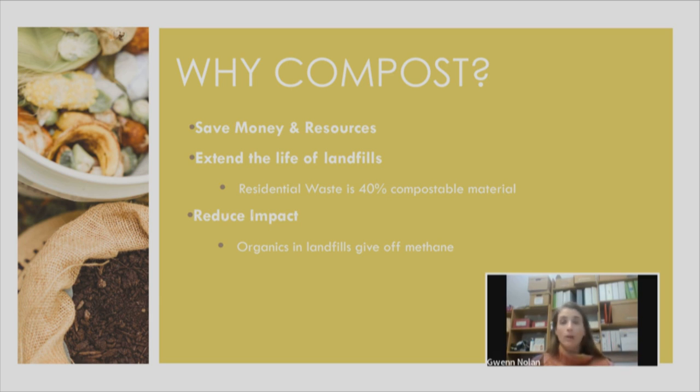This has to be pumped out of landfills as it can spontaneously combust, although that's not a common occurrence. But most people think, well, if my food waste goes to a landfill, it'll still biodegrade. And that's actually not completely true.